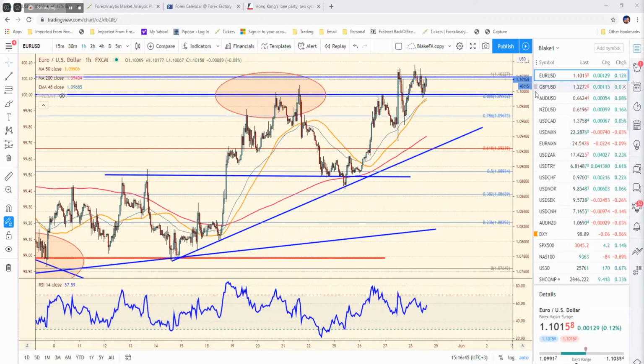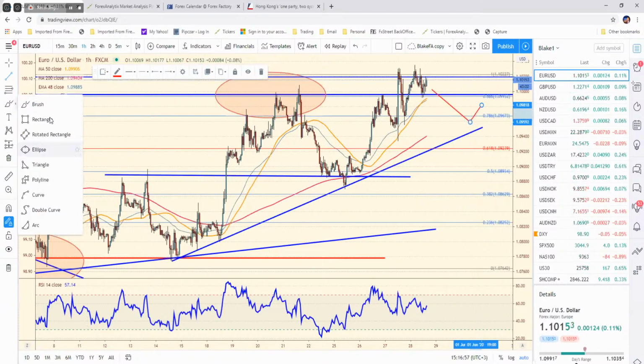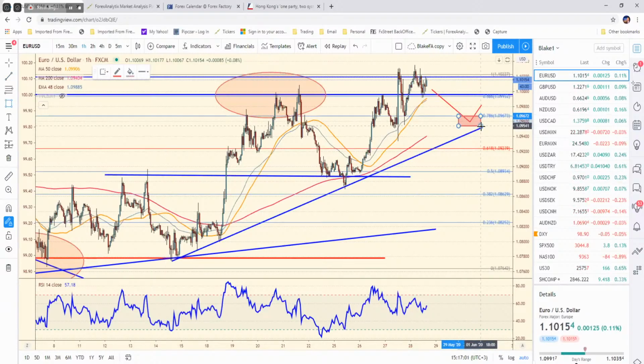So what I try to do is go through my charts and say, okay, with that being said, what I'm hoping for is that we dip down to here, now it's 109.60, and I can get long right around here. So I'm not willing to buy the euro at this price, but I am willing to buy it down here, because if I get in at this price, then my stop is right here and my target is back up here or higher, right?